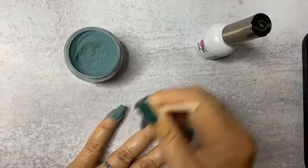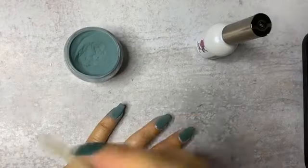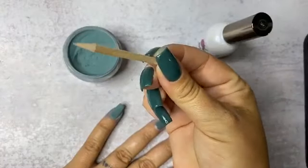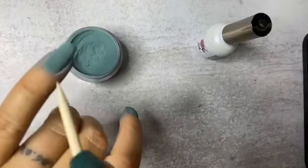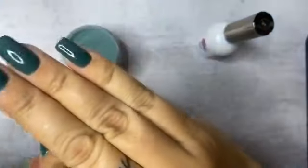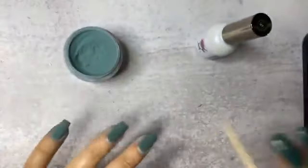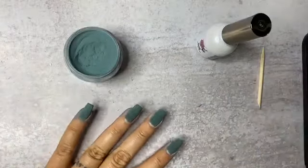So now I'm just taking an orange wood stick. You can get these anywhere. We're actually going to have them on our site here soon. But I just take that pointy end and I run it right around my cuticle line. And that's how I get my perfect end result cuticles where they're just clean and nice and even.